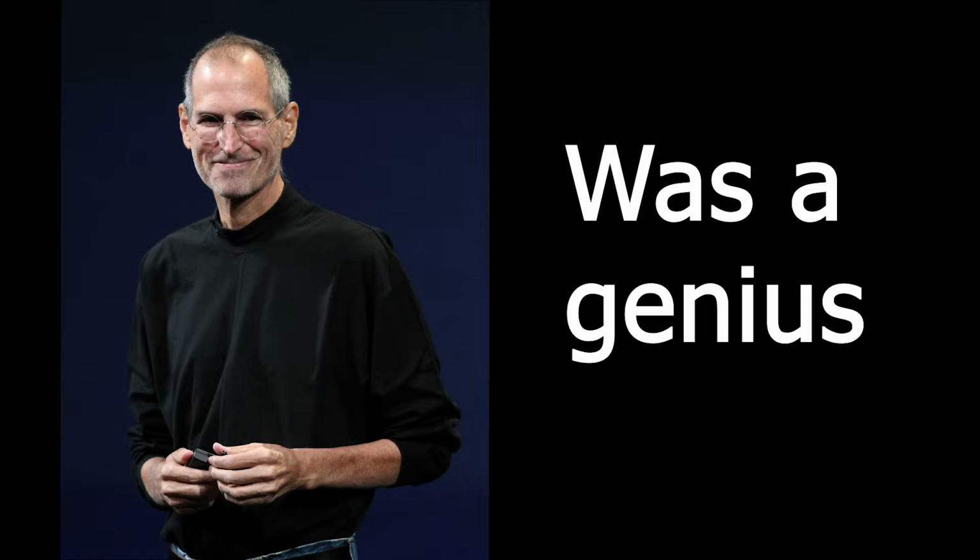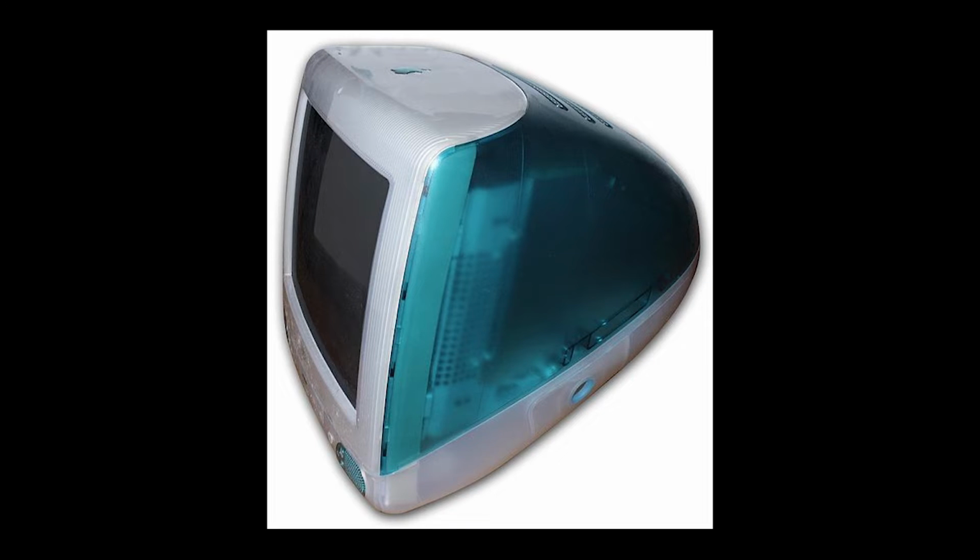Steve Jobs, despite being fired from his own company and having a rough history with computers, was a genius. After the Microsoft deal, Apple started rebuilding its brand. One way they did this was by introducing the iMac, a new and improved version of the Macintosh. This boosted Apple's sales to a height they hadn't seen in years.